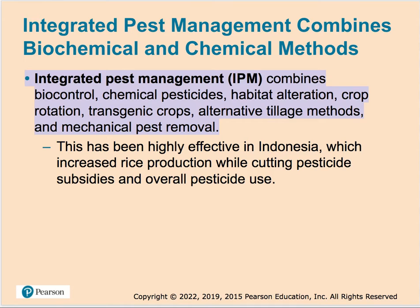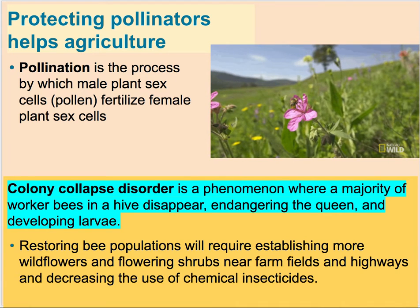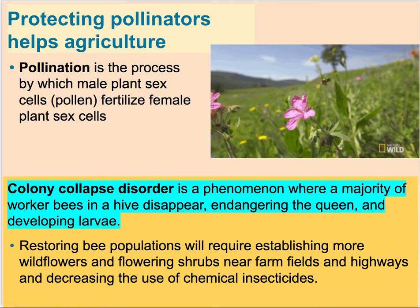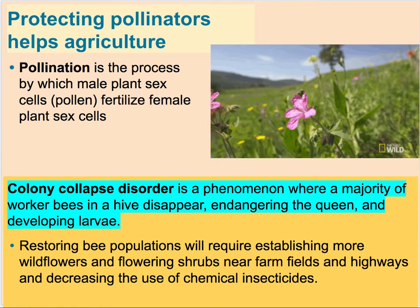They maybe apply chemical pesticides, maybe they rotate crops, maybe they have genetically modified foods. That would be ones that are like growing the BT inside of them. They usually do multiple things to preserve their crops, and that has increased crop production over time quite a bit.